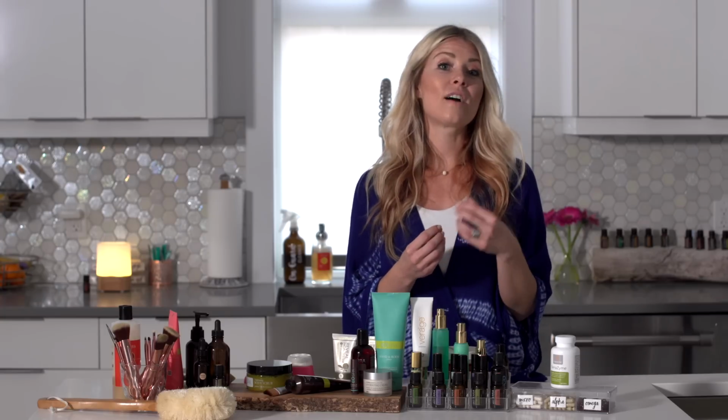So the epidermis contains about 5 million pores, and most of these pores are too small to see. But at the base of these pores is a gland, okay? And some glands release sweat to cool your skin, others secrete something called sebum, which forms a protective barrier to lock in moisture and prevent harmful microbes from entering.